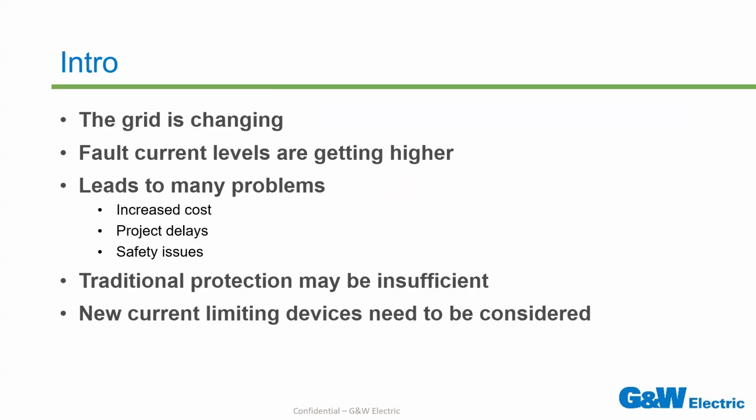Like Carl said, the one constant is that the grid is always changing. We are really experiencing a power revolution. That's due to the technology advancements that the grid is going through, and the ever increasing demand for reliable energy. Electrical systems have been forced to grow and accommodate such an increase, and proportionally, the faults keep increasing. And what does that do? It leads to problems like increased cost due to repairs, project delays, the amount of time it takes to repair this equipment, and safety issues, right? Down to when there are catastrophic events, it could be as bad as the loss of life.